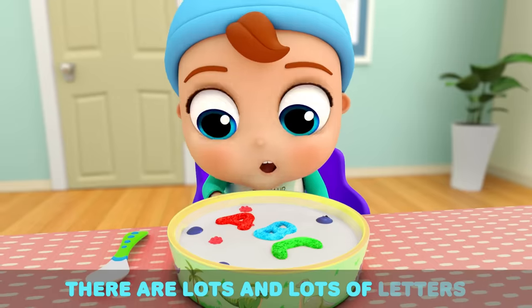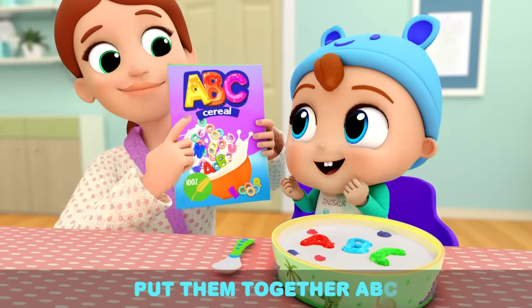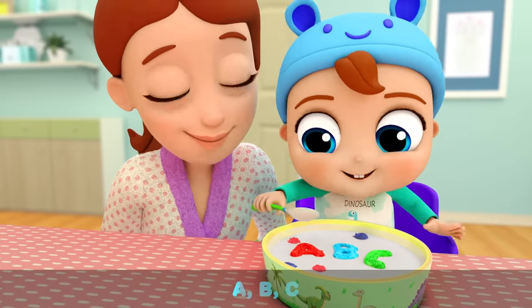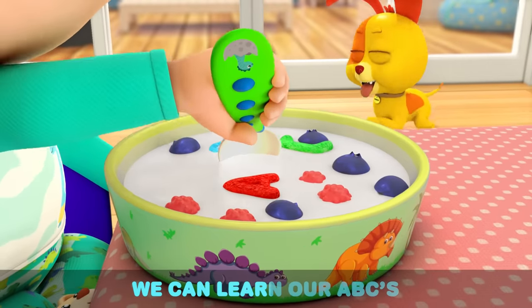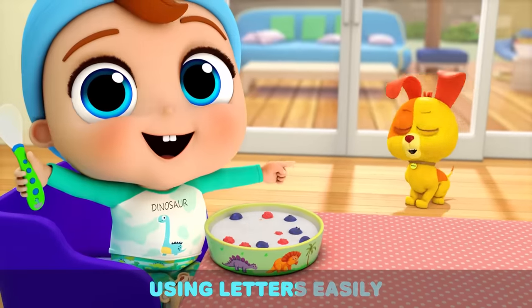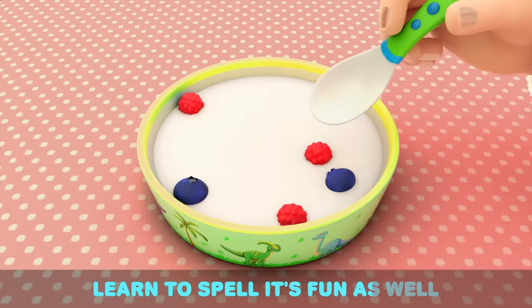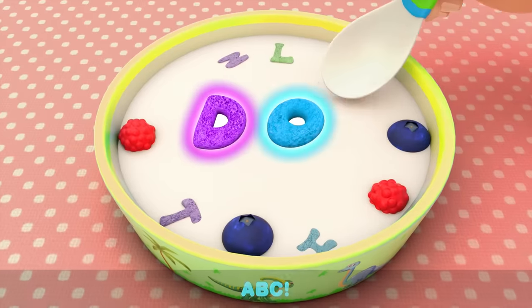Lots and lots of letters. Put them together, A, B, C. Spell with me. We can learn our ABCs using letters easily. Learn to spell, it's fun as well. A, B, C.